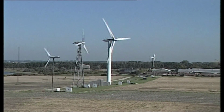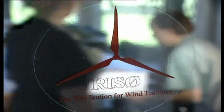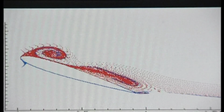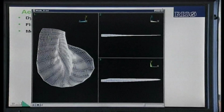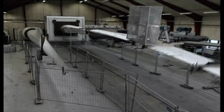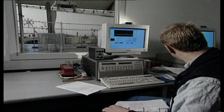The Risø National Laboratory is the world's largest research center in wind power. It researches aeroacoustics to minimize the noise from the wind turbines and aero and structural dynamics to increase the efficiency of the turbines. As part of this research, strength and fatigue tests are carried out on new blade designs at the Risø test station in Sparkjær.